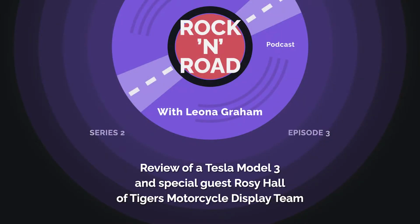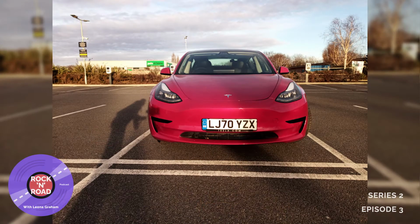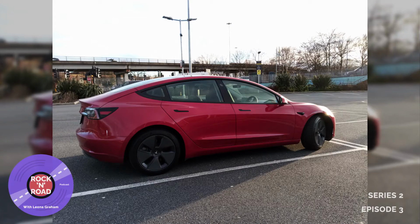But now, onto something a little bit more sophisticated. I'm outside with the Tesla Model 3. Prices start at just over £40,000. The Model 3 is Tesla's answer to a more mainstream car. This is their answer to something that is meant to be a bit more affordable. Still seems very expensive, but this is actually less than half the price of their other models. It's also their best-selling car.